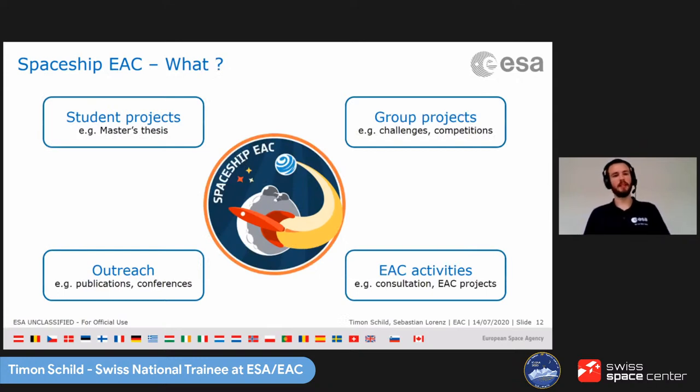So what do we actually do with our time? Our main activities are split into those four categories. The main technical work and research work is done in the student projects. Each of our students has one specific project assigned to him that he has to lead, which more often than not is associated to his master's thesis, but it could also be a bachelor thesis or another research work.